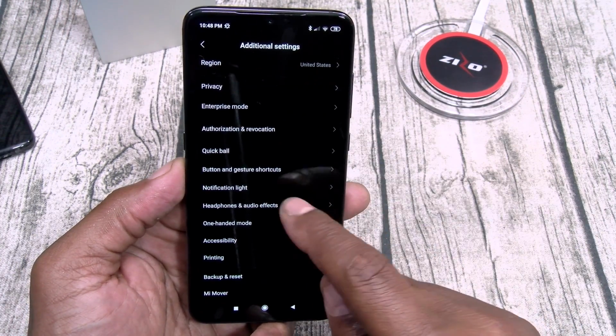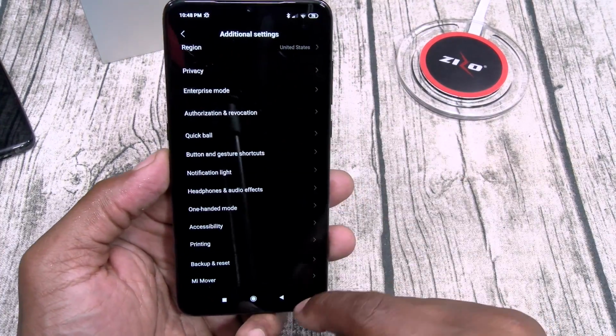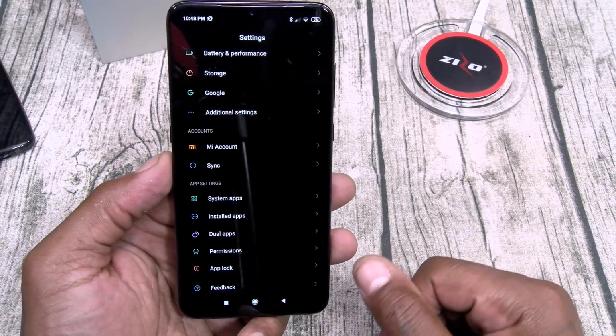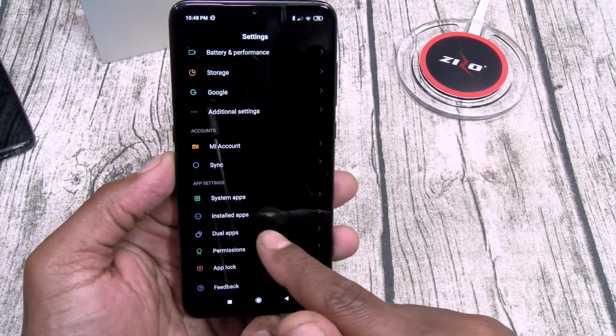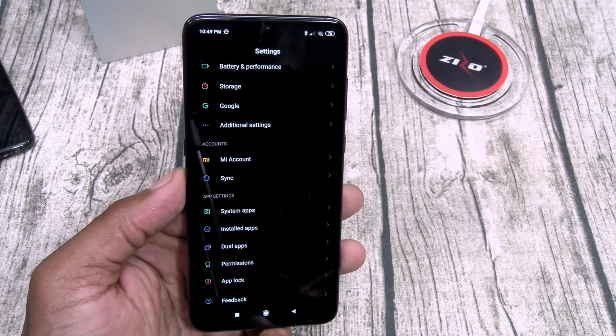Additional settings. Okay, you got button gesture shortcuts, notification LED. You got a notification light. I even noticed that. Real nice. You got app lock and dual apps. So say you got 2 Facebook accounts, one is yours and one is your troll account.